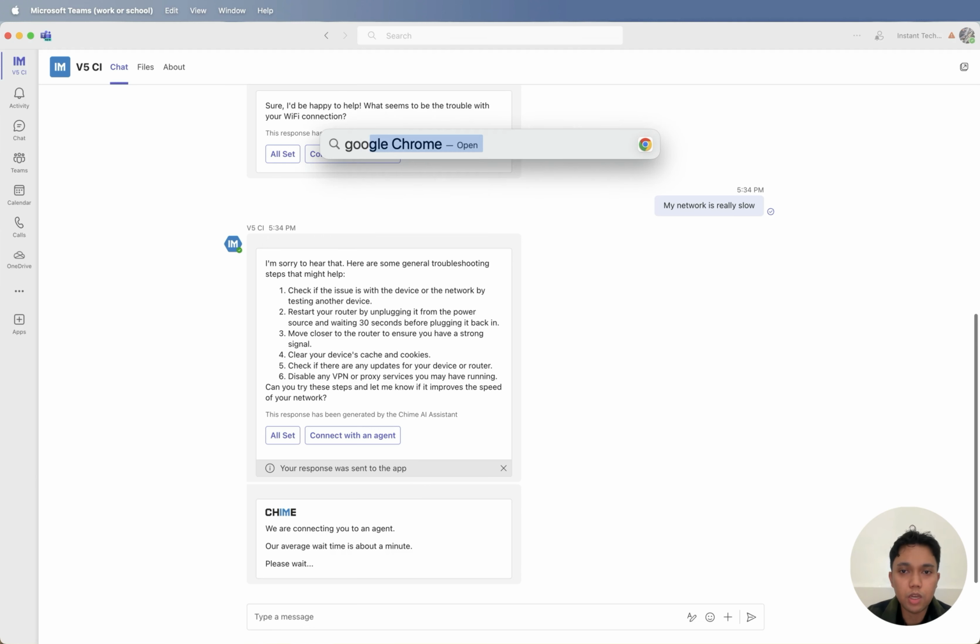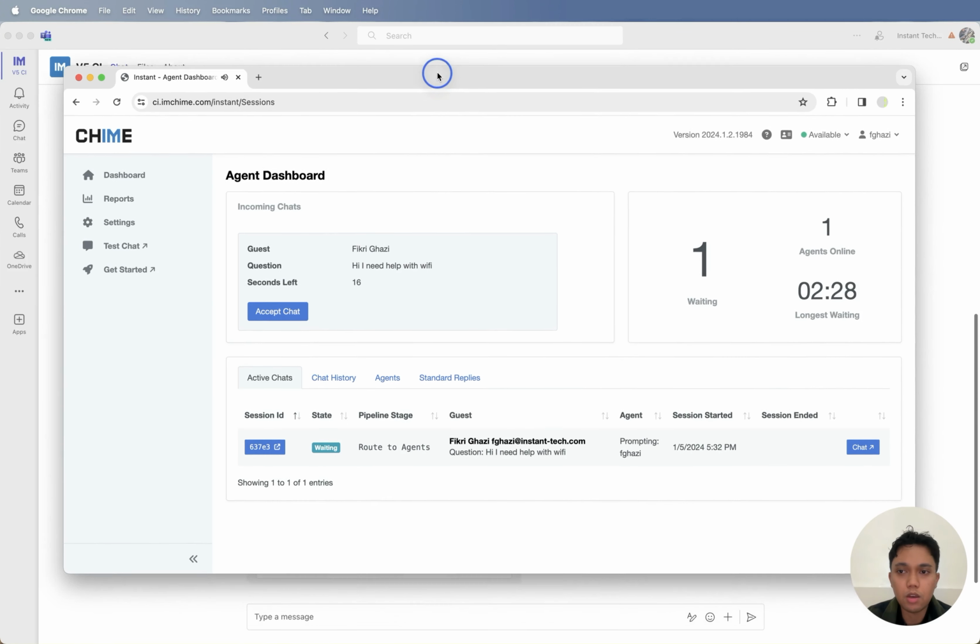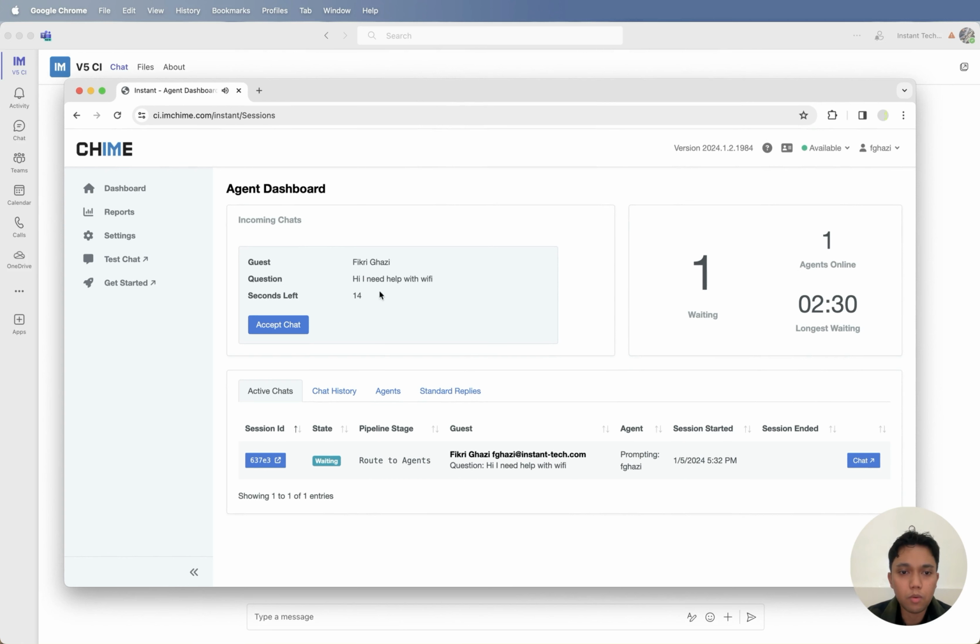So now let's go to the agent dashboard where we see this chat session. So this is the agent dashboard. When you sign up for Chime, you will get a tenant, or basically an instance of Chime. You can log into it, and if you're an agent, you will have an agent dashboard, and you can see all the live chats that are currently happening in your tenant. I'll try to accept this chat.